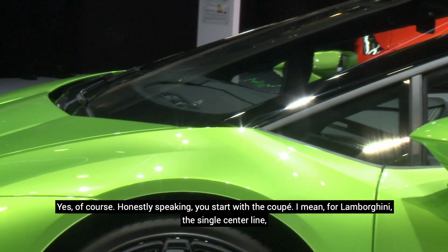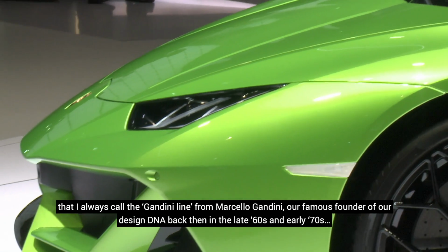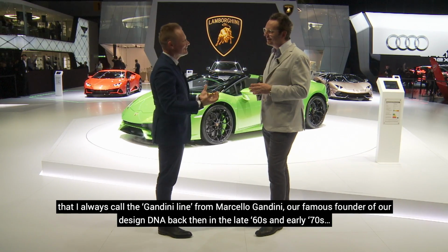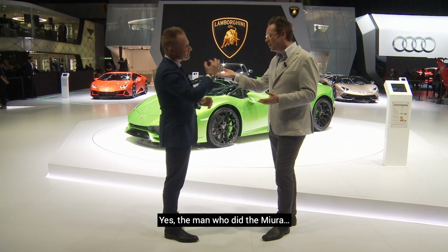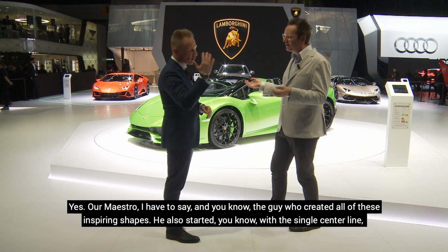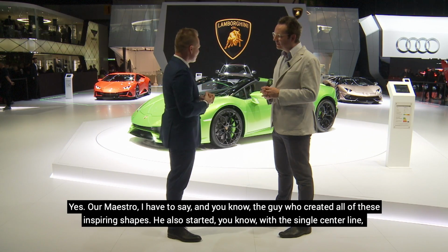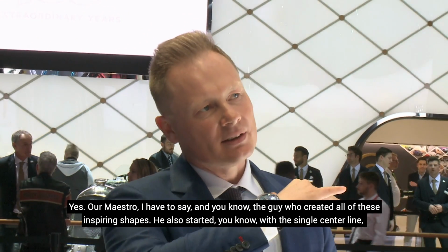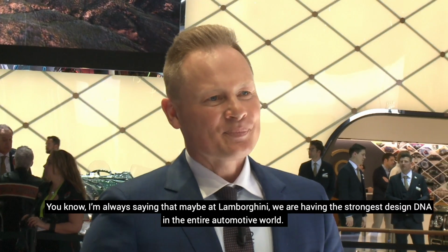And for Lamborghini, this single center line that I always call the Gandini line from Marcello Gandini, our famous founder of our design DNA back then in the late 60s and early 70s. Yeah, the man who did the Miura. Yes, our maestro, I have to say. The guy that created all of these inspiring shapes also started with the single center line. That's why I call it the Gandini line.